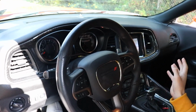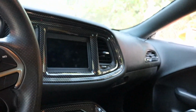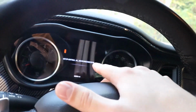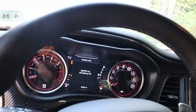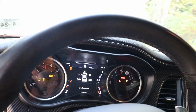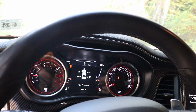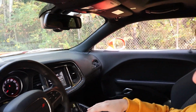This does have the smaller screen, so this doesn't come with navigation. I'll turn it on and see if this pops on maybe. Oh, you do get the Challenger. That's also cool, I didn't even know that. You have the Challenger and all the gauges light up. And you can see, let me start it up real quick. So this car has had a mid-muffler delete, which was $150. I would recommend anybody to do this on this car. For $150, it's probably one of the best mods you can do to a Challenger.